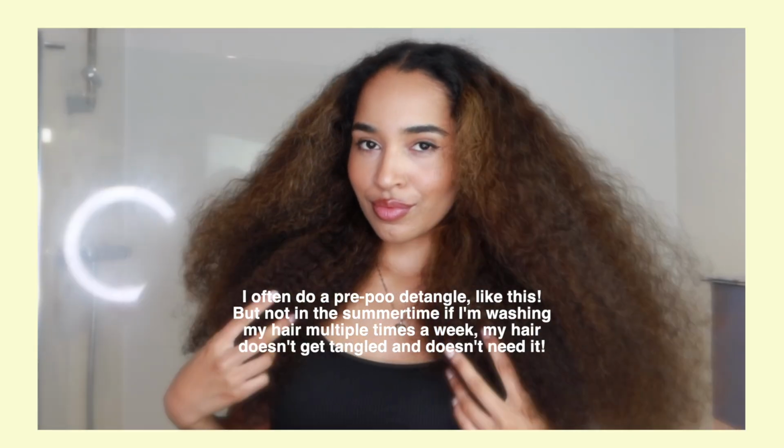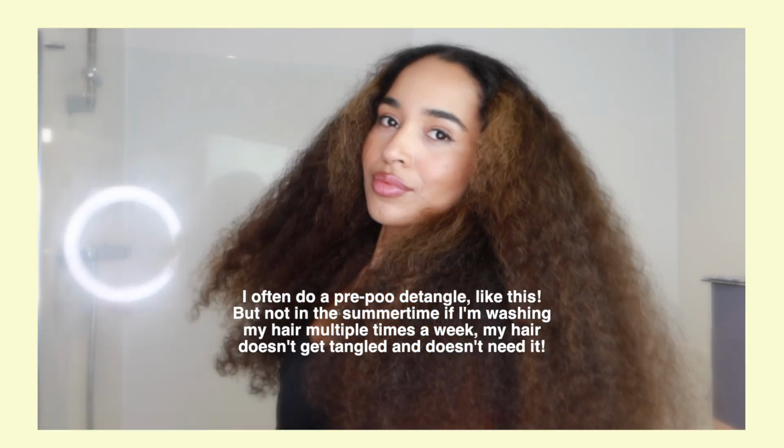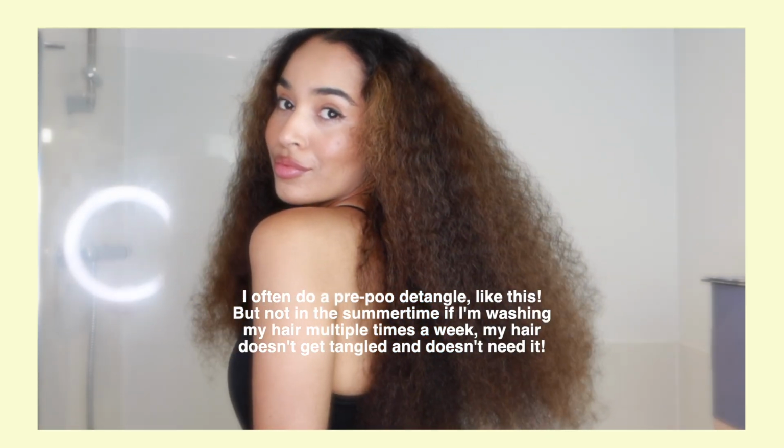In the summertime I do wash my hair more often, so definitely more than once a week. Sometimes it's 2-3 times a week, sometimes even more on holiday. I already detangled my hair a couple of days ago, so I don't need to pre-detangle like I would in the winter time. If you've seen my other hair care routines, then you'll know that I have become quite fond of doing a pre-poo with a pre-detangle before shampooing my hair. But today I don't think that's necessary because I don't have many tangles in my hair. So I'm going to jump straight in and rinse my hair and shampoo it.